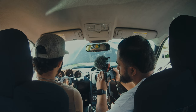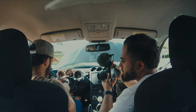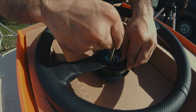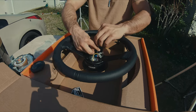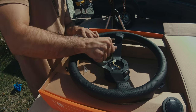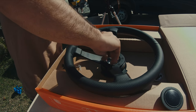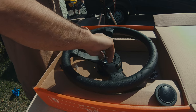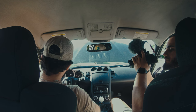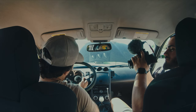So before we do that, I'm just gonna be putting in the wiring. That's crazy, right? This is the hub, and then this is what connects to the actual quick release. So right now we're attaching the steering wheel to the quick release, and from there we're gonna put the horn button on and then attach this to the hub, and we're all finished. All right, guys, so we connected the quick release to the steering wheel. I left this part out just because I want to make sure that the horn works. Put it in.